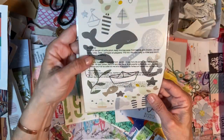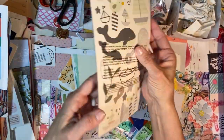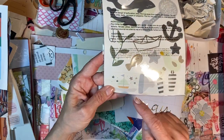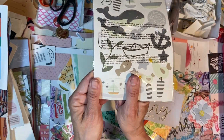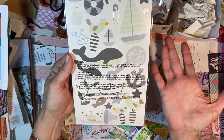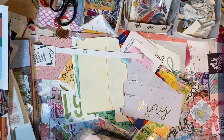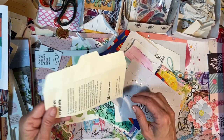This baby bottle, I already cut one out. Where did I? Oh, I used the crab. This bottle, I would just cut, you know, that. Then you have this boat sailing under stars. Yes, please. So anyway, I'm going to put this in my big sticker box, though. I don't need it right next to me.